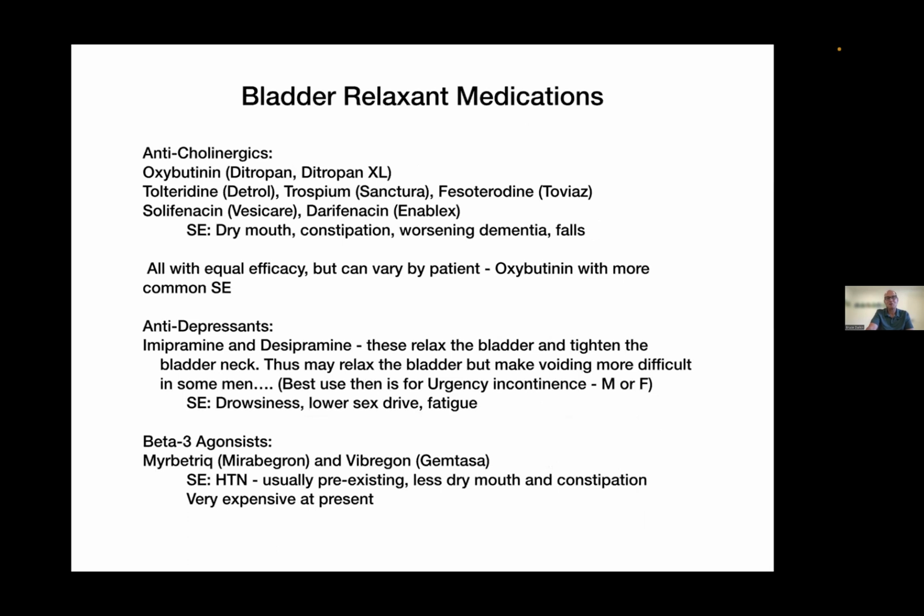And these are the different bladder relaxing medicines. I mentioned the anticholinergics. I'm not going to go into all these, but there's 3 basic groups. There's anticholinergics, the names of which you see there. Detrol, Vesicare, Sanctura, and Enablex tend to have less dry mouth and constipation than Ditropan. Equal efficacy. So a lot of people skip Ditropan and just go to one of these.